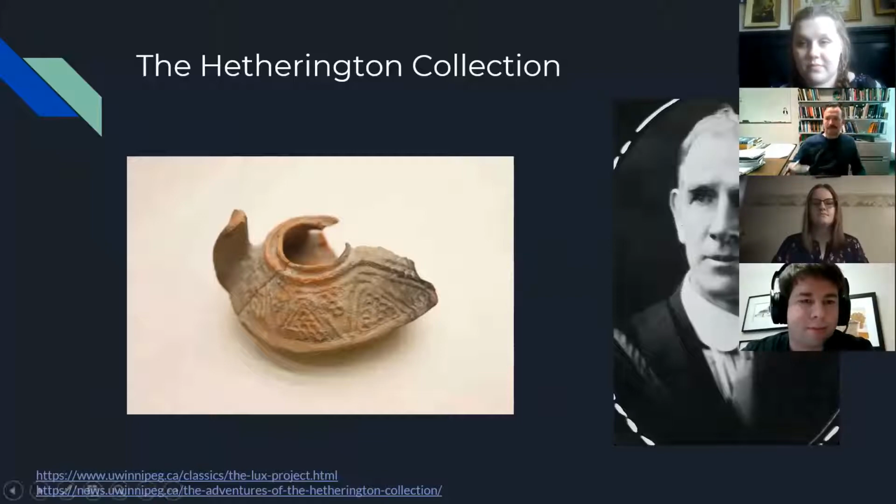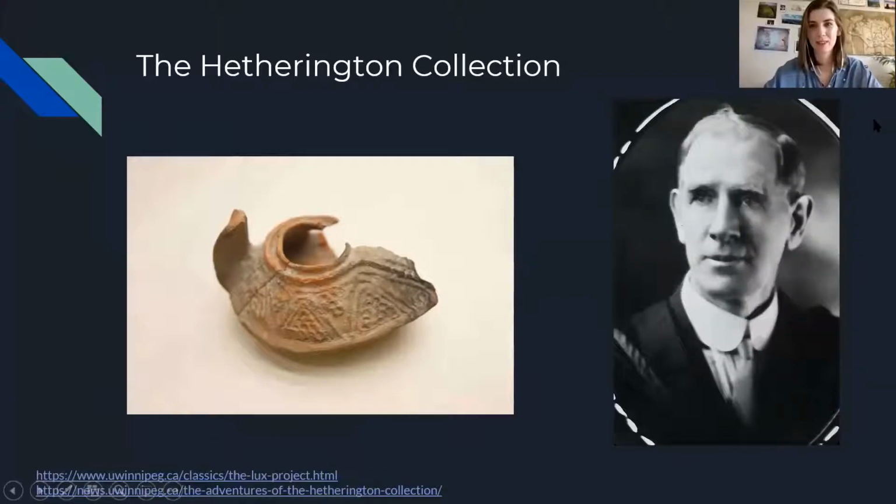The first was a practical reason. The university has a collection of artifacts, the contents of which I'll get into in a bit. There were several different attempts to catalog it, but nothing was up to date and accurate. So we wanted to know what was actually in this collection.